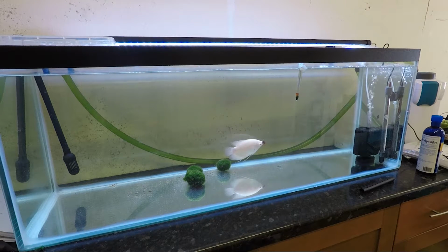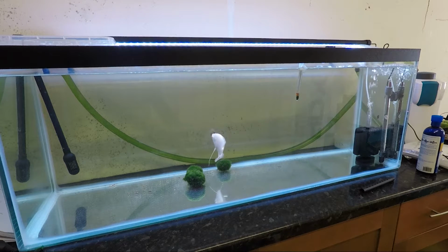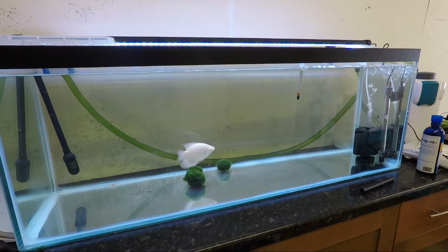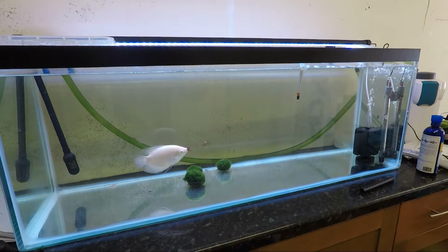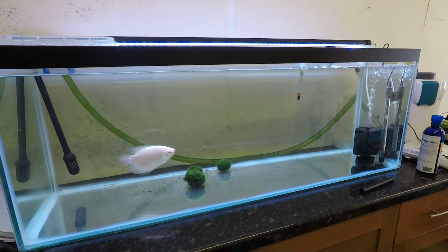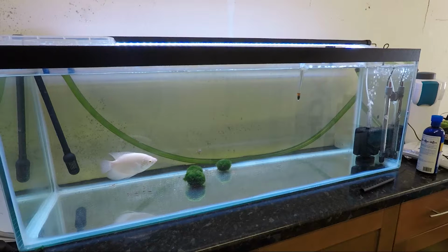The giant gourami, when it gets bigger, and I will do updates on all of these monster fish in the future, once this fish gets bigger, it doesn't look as nice as it did when it was a little fish. So you'll eventually see what I mean by that, but the fact that this is an albino just helps make it look that bit better, because the original doesn't have much going for it in terms of looks or color. At least this has a unique and nice color.